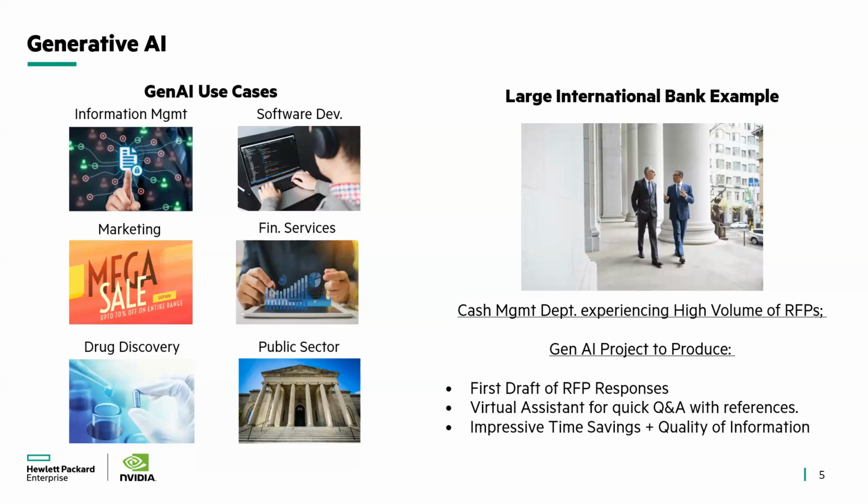We also have a client that recently signed on, and they're doing some generative AI with code generation internally, to help their code creators, and they have maybe 10,000 engineers. So when you think about the impact that these code generation use cases have for these engineers, that was really, really impactful.